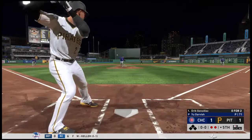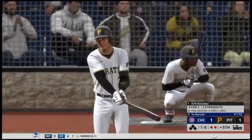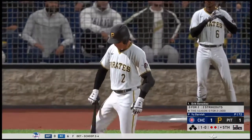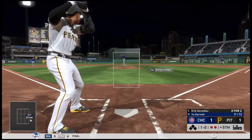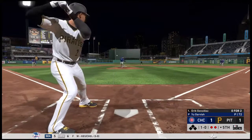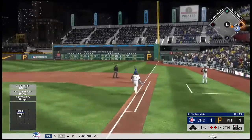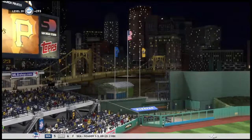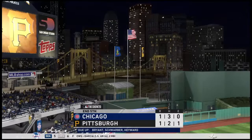At the plate now, Eric Gonzalez, as he'll take a look at ball 1. He's 0 for 2 in the ballgame so far. Throw on to first gets him, and the side is retired. So nothing happening this time around. 5 innings complete, all tied at 1-1.